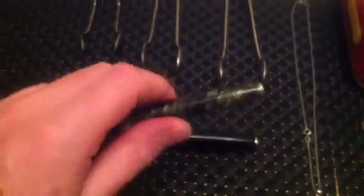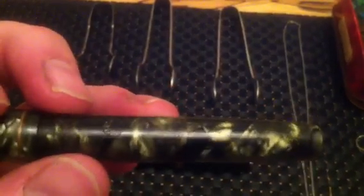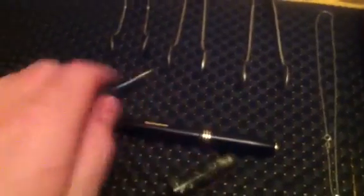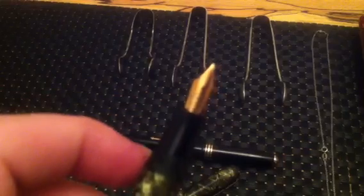And at the stall next door, I got these two pens. This is called a National Security, and it's a bit worn here. But if we take it off, see if you can see that. See if I can get the magnifying glass on there for you. It says 14 carat, so that's cool.